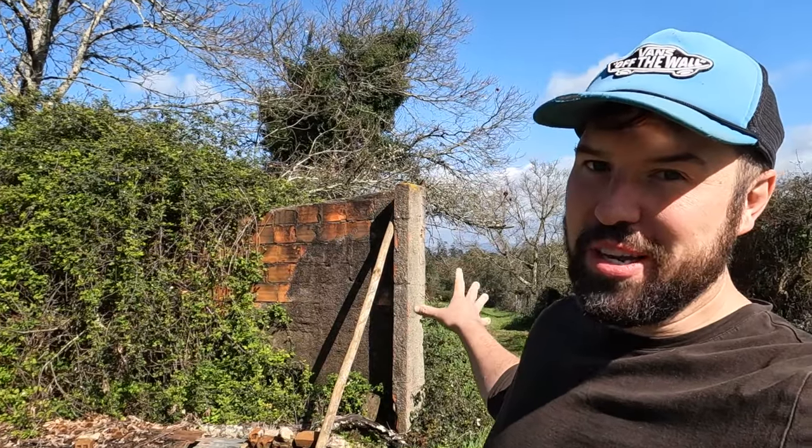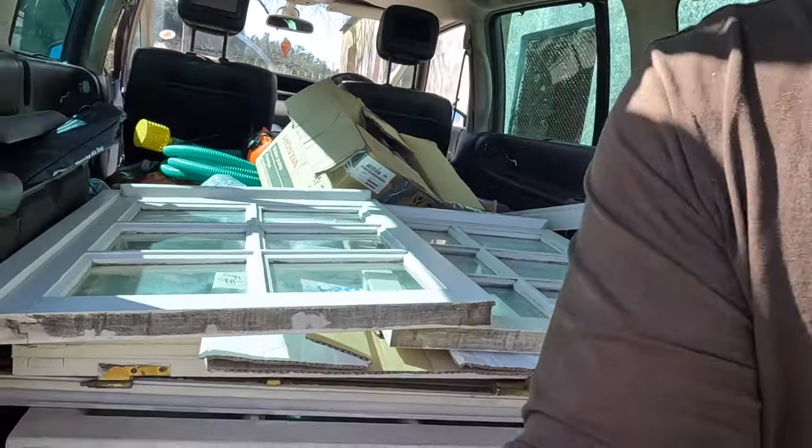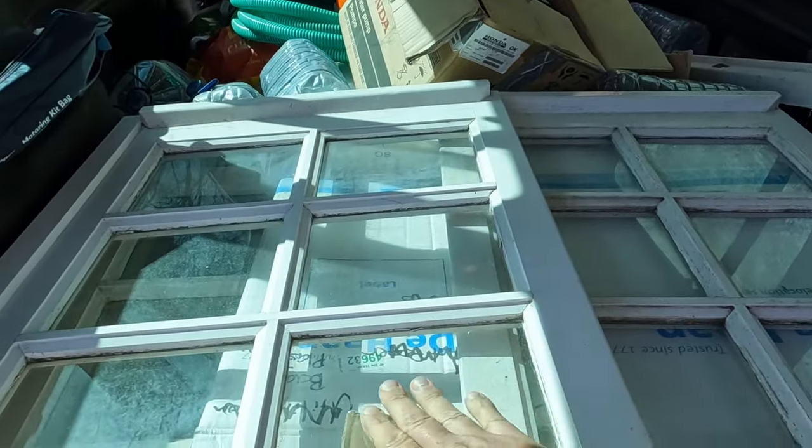Welcome back, guys. It's the day after the roof went on. So we've had the go-ahead to put some windows into the cow shed, which is fantastic news. So I've gone and picked up some lovely wooden windows. Let's have a better look.